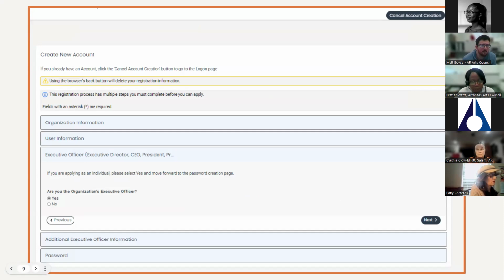This particular page, mostly this is for, as you see up there, it lets you know if you already, some people get in this and they don't realize they already have an account, and it prompts you to let you know that, hey, you may already have an account. And then they just ask questions about who you are, the person that's completing, what your title is, and how you represent the organization.